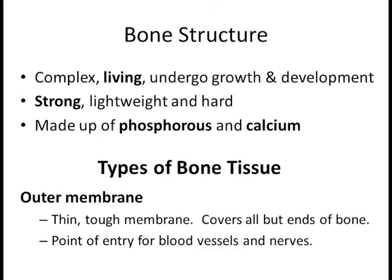So they are still super strong, but they're also fairly lightweight. You don't want them to be too heavy. If they were completely solid, that would be a lot of weight to carry around. Your skull is already super, super heavy. Imagine if it was completely solid. You'd never be able to pick your head up. So they're made mostly out of phosphorus and calcium, but like I said, there are cells in there, so they are still alive.